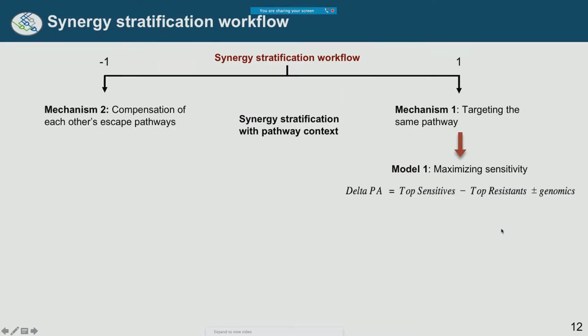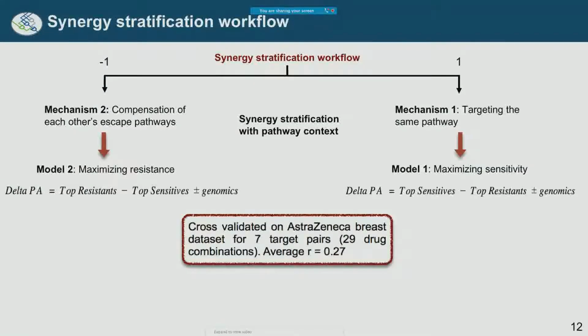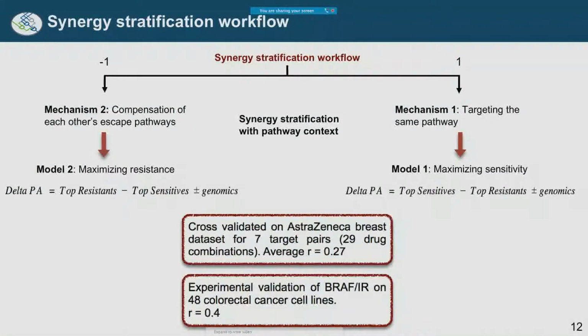In the different scenario, when it's close to minus one, it's the situation of resistance. How does this happen? When two drugs are individually ineffective, combining them sometimes provides more synergy because there's more room for synergy. So that's the second scenario, and we just use the top resistant pathway minus the top sensitive pathway using the Progeny score. This has been validated on seven target pairs, and also on one target pair with correlated cell lines, with predictive performance of 0.7 and 0.4, which is quite good considering that we're predicting for new drugs on new cell lines.